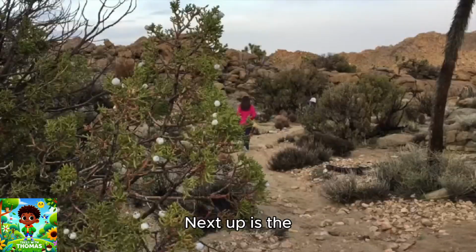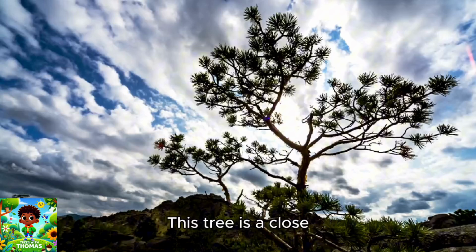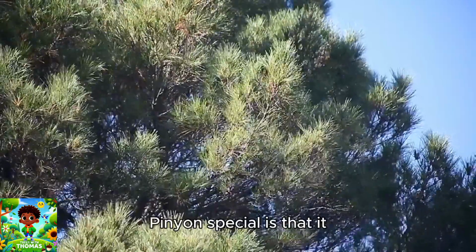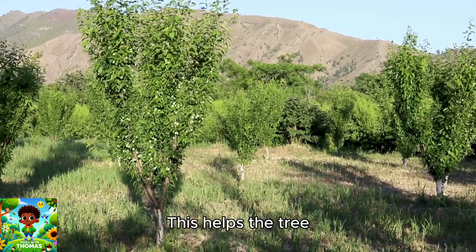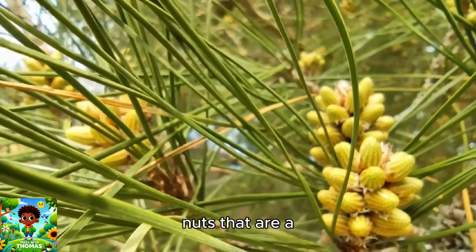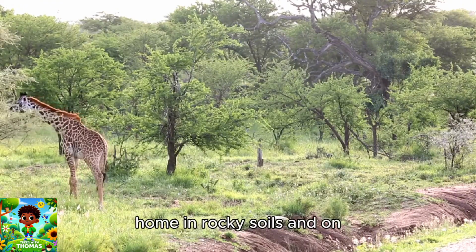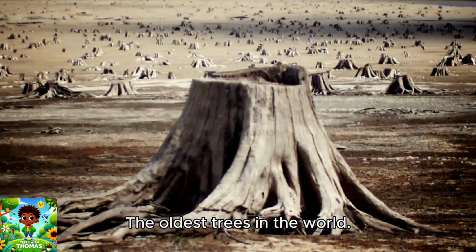Nevada's state tree. Next up is the single-leaf pinyon, which is actually the state tree of Nevada. This tree is a close relative of the pinyon pine and shares many of the same features. What makes the single-leaf pinyon special is that it has just one needle per bunch, while most pines have 2 or more. This helps the tree conserve water in Nevada's dry climate. Like its cousin, the single-leaf pinyon also produces tasty pine nuts that are a valuable food source. These trees are strong survivors, making their home in rocky soils and on dry slopes where not much else can grow.